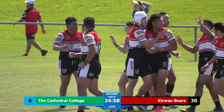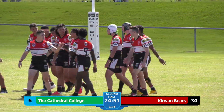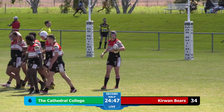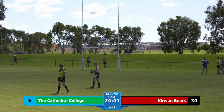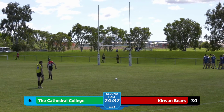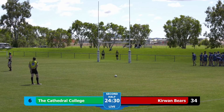Yeah, as I said, a really good start for Kirwan in the second half. They've got down the field really well out of yardage, got a repeat set, and on the back of that, they just worked to the middle of the field, split the TCC defence, and then had a shot at him on the edge. And the big back rower, he's a strong runner of the ball. He's got a good little bit of footwork, and it's enough to get him over the try line. So pretty much not what Cathedral needed, but the Bears have gone ahead again to 34 points to 6 with the kick to come.